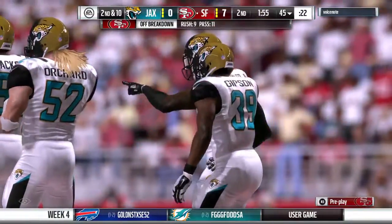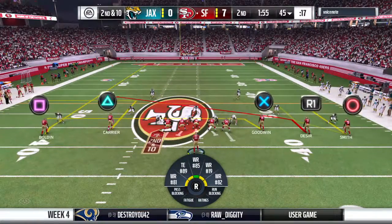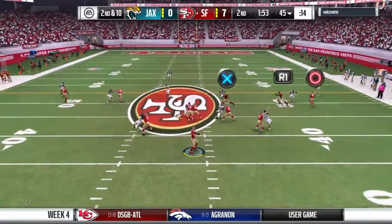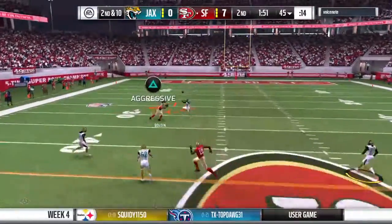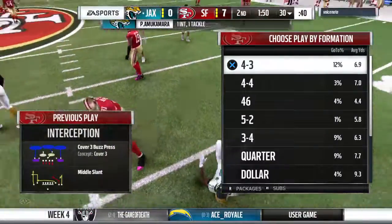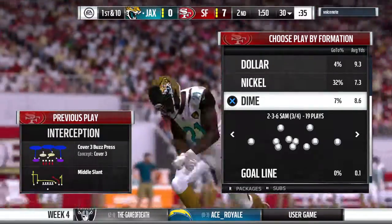Unable to connect on the first down pass play. Now it's 2nd down. They come up in an empty set. 4 wide receivers, 1 tight end. And 2nd and 10, he'll look to throw again. The ball popped in the air and intercepted. Picked off by Prince Amukamara. And his guys will take over at the 30-yard line.